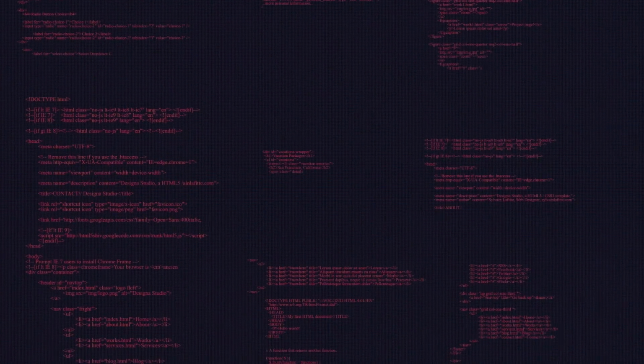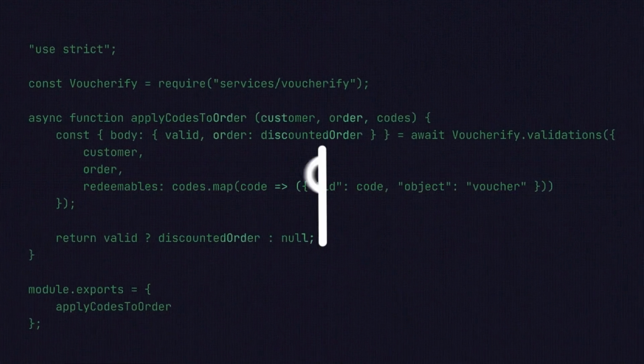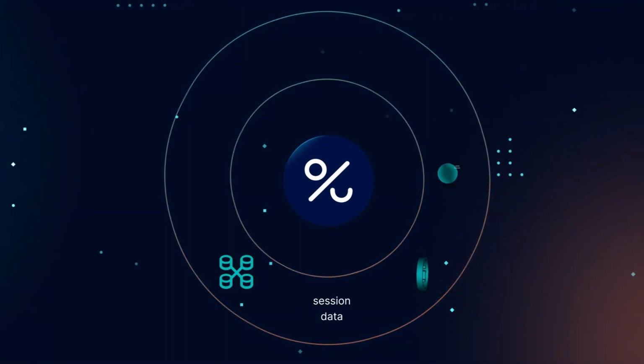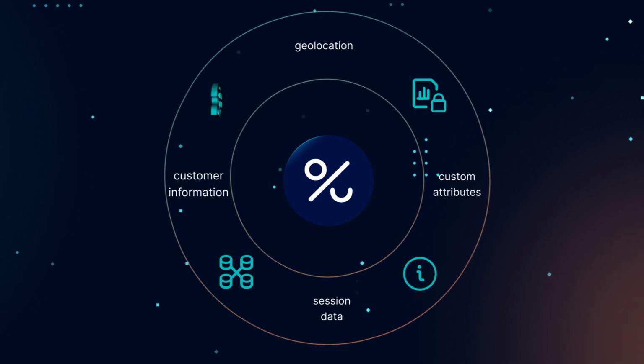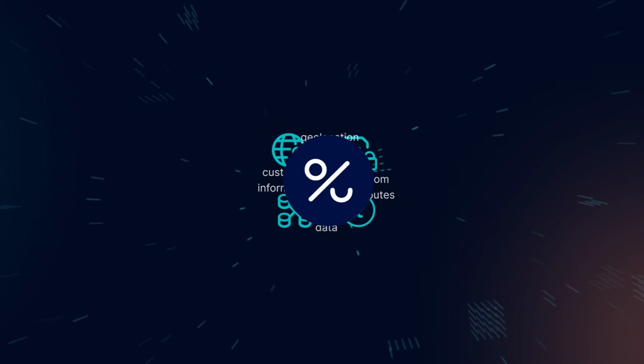What if, instead of this, you could do this? With Voucherify, you can build personalized promotions faster than ever before. Leverage business data using one-time API integration to create relevant promotional experiences, making sure that your offers behave exactly the way you want them to.